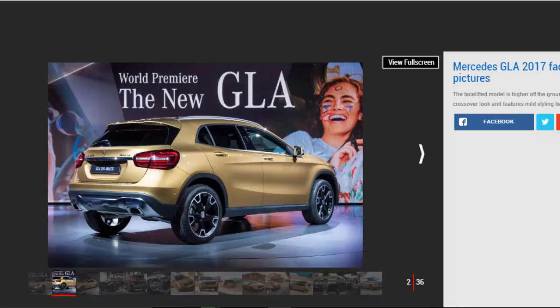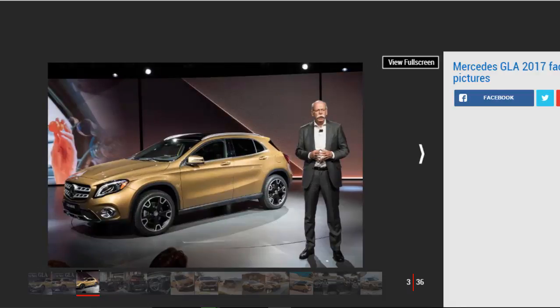The midlife styling changes to the GLA include revised bumpers, fresh lightweight alloy wheels and a new Canyon Beige color choice. In an effort to create a more SUV-like design, Mercedes has also raised the ride height by 30 mm with the standard off-road comfort suspension option. Lowered suspension is still available to order, however.